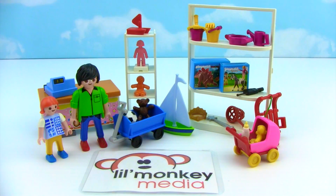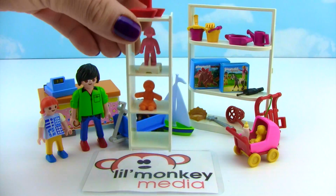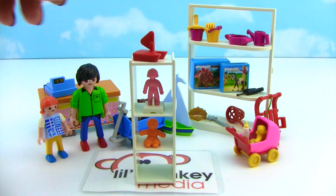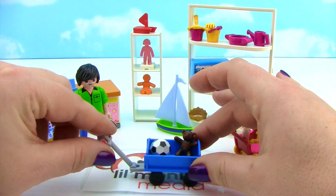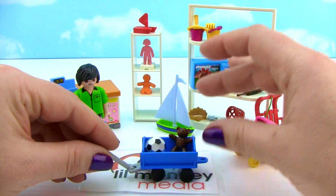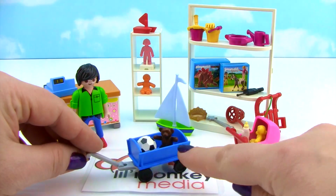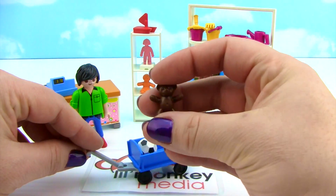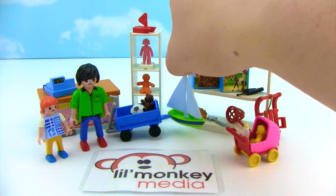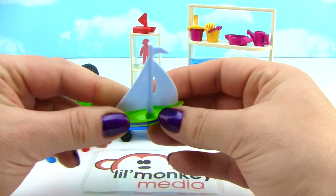And then we have all of the cool toys. Around back we have a shelf here. It has a little sailboat on top, a couple of dolls, one standing in the display. We've got this super sweet wagon with rolling wheels, so it can be pulled around and it even steers. And inside our wagon, we have a little brown teddy and a soccer ball. So cute. We have a little sailboat. I love this. It's got a really flexible sail on top.